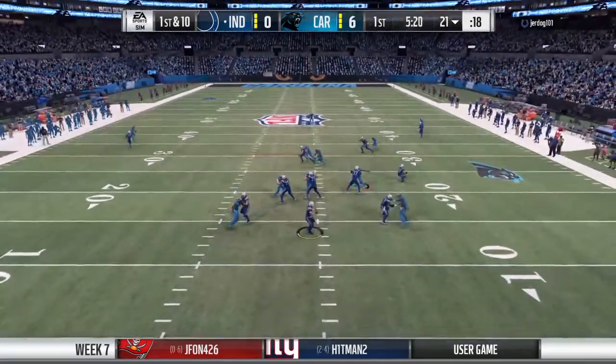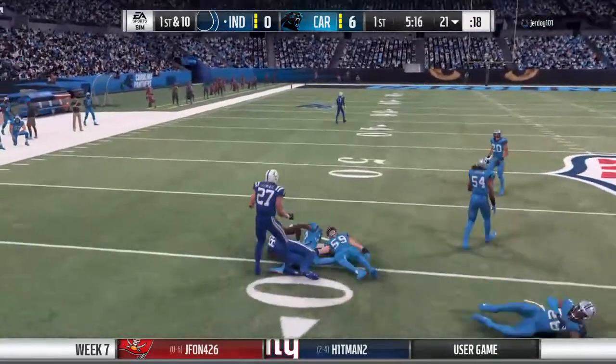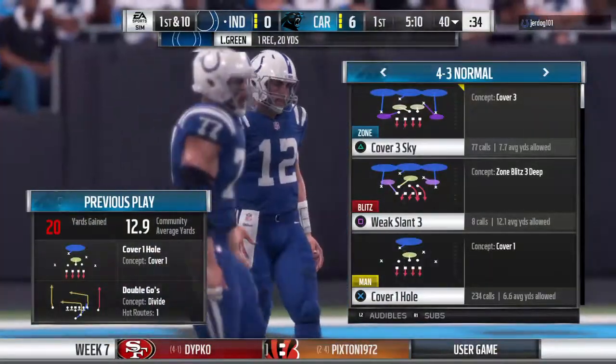Luck on 1st down. And it's complete to Ladarius Green. And he gets this one all the way up to the 40. A good pick up there of 20 yards.